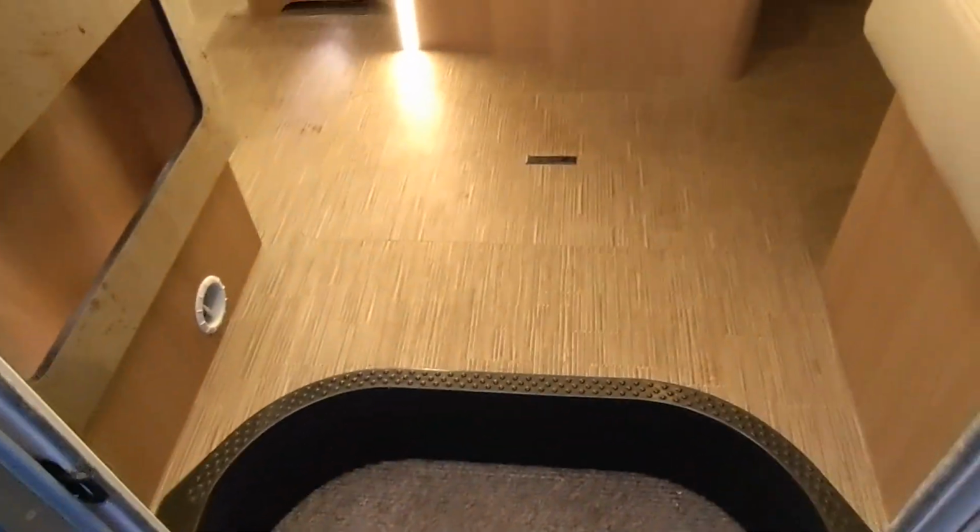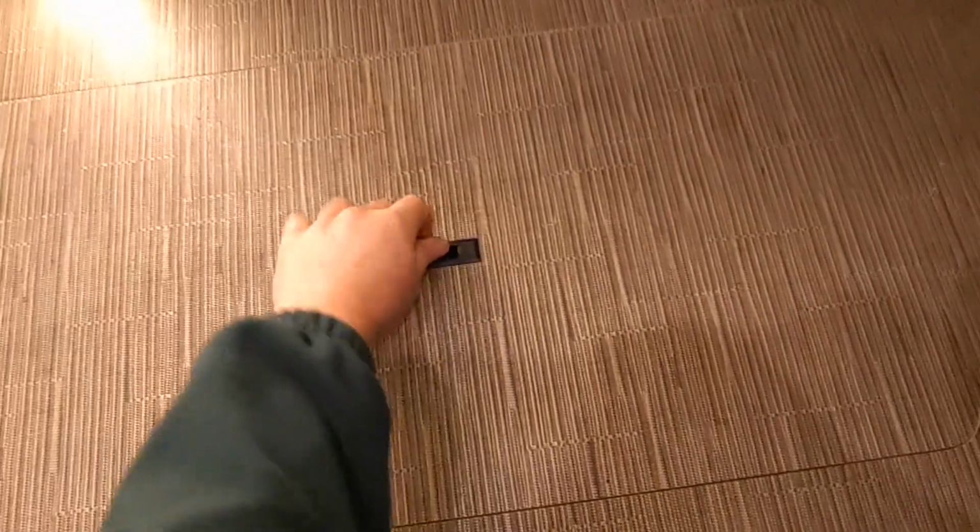You've got a fly screen door there. And you're straight into your front lounge. Now, first of all, notice there's a hatch there, so you'll have some underfloor storage there.